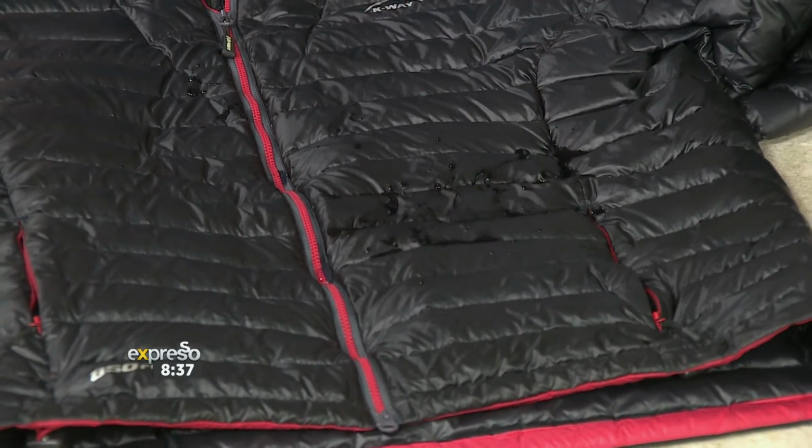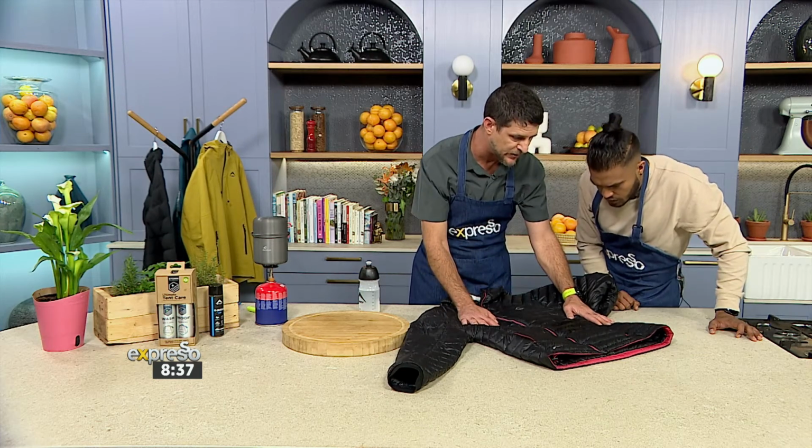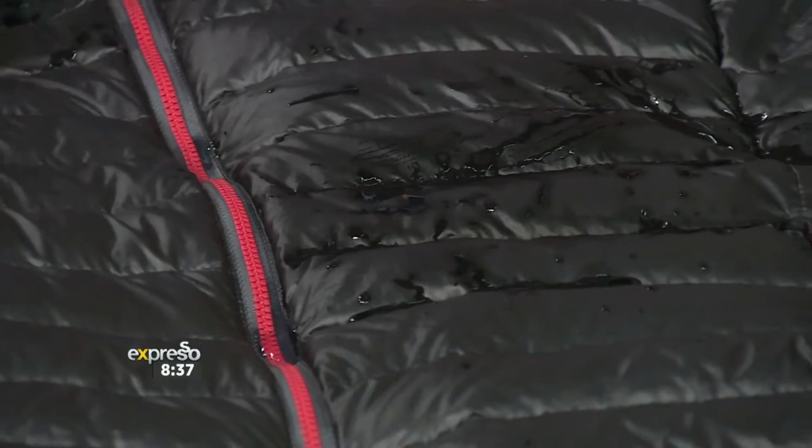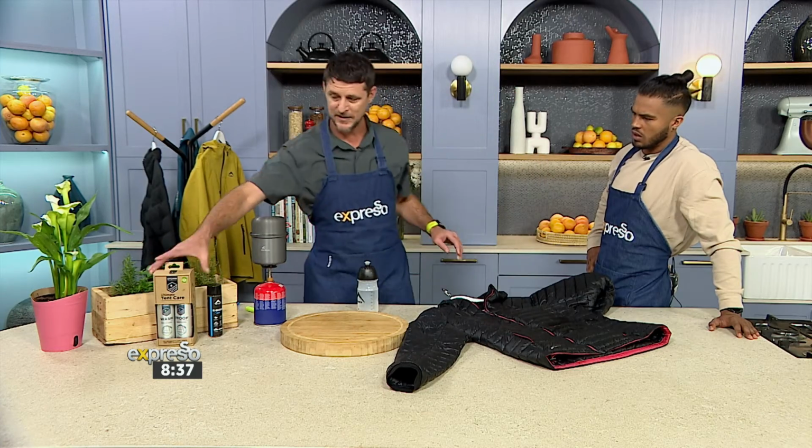It's not repelling water like a new jacket would, but it slowly seems to start absorbing, maybe through the stitching. Yeah. So what does that mean? Is this jacket done? No, no, no. It just needs to be serviced. And that's what the proofing is on this one.